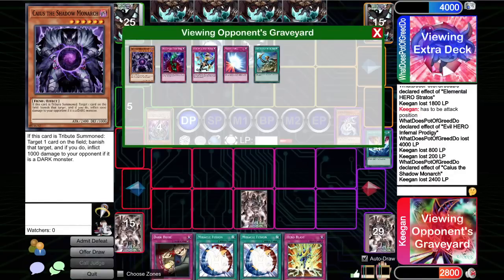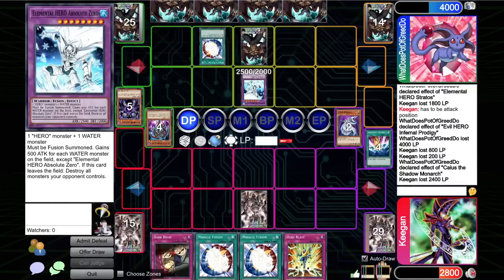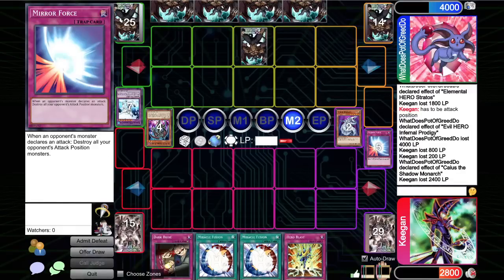They're going to need at least one hero or one other water in order to make it successful, I suppose. They burned a Diva, which leads me to believe they have a second one. Okay, we are going to Mirror Force this guy. They might have Solemn. They don't. Okay, that's good. That's good. E-Call is still the best draw in our deck.